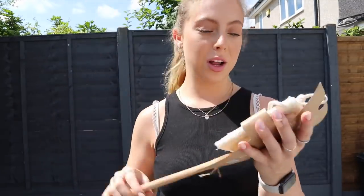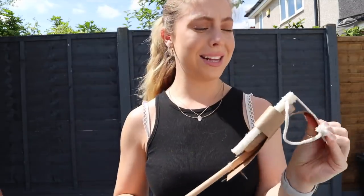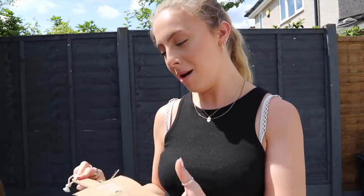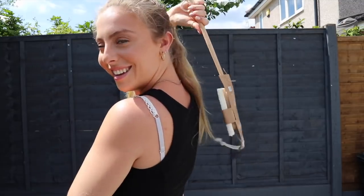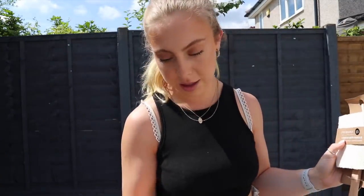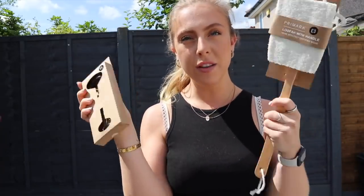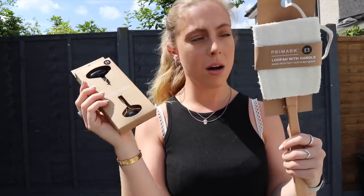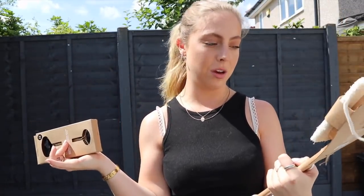I got this little loofah with a handle. It's actually quite big. And basically, I've been getting a few breakouts on my back. Sorry if that's a bit much, but you know, keeping it real. And look, I thought I'd try this one. So it was only £3 and this was £5. So yeah. Not all clothes, some good beauty gadgets in Primark, and yeah, that section we were a bit blown away by. It's very cute stuff.